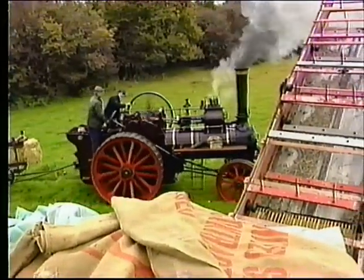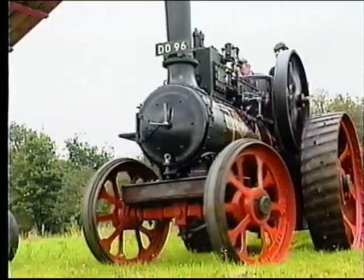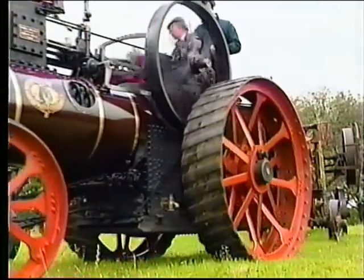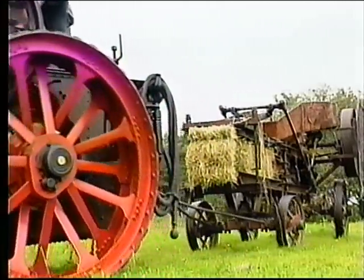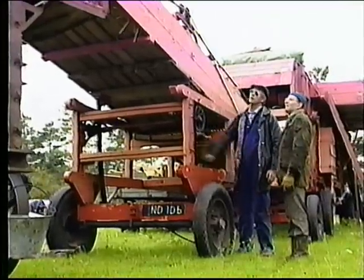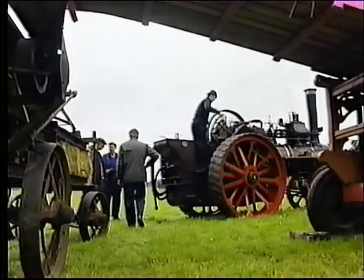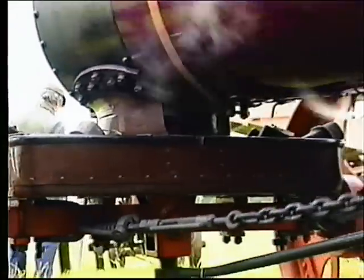The elevator carries the threshed straw away from the drum, and underneath the far end of the elevator, the farmer could put either a baler, buncher, or chaff cutter. This is a baler. It compresses the straw into large bales which were stored to be used during the winter as animal bedding. The buncher gathers the straw into bunches without damaging it so that it can be used for thatching. And the chaff cutter cuts the straw into small pieces which were fed to animals.